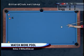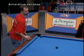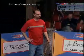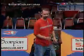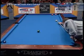Now, I don't know what he's doing here, but I don't like that. Was not the greatest shot. I mean, he could have kicked 1 rail at the pink without making it and frozen behind the balls. This really didn't make much sense. See, that made no sense. I told you that if he rolls the yellow in, he's leaving the 8. He could have kicked 1 rail at this ball in the right-hand corner.